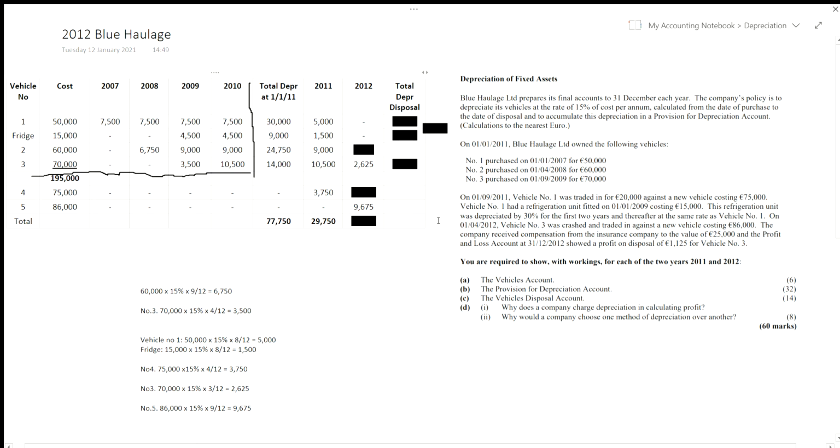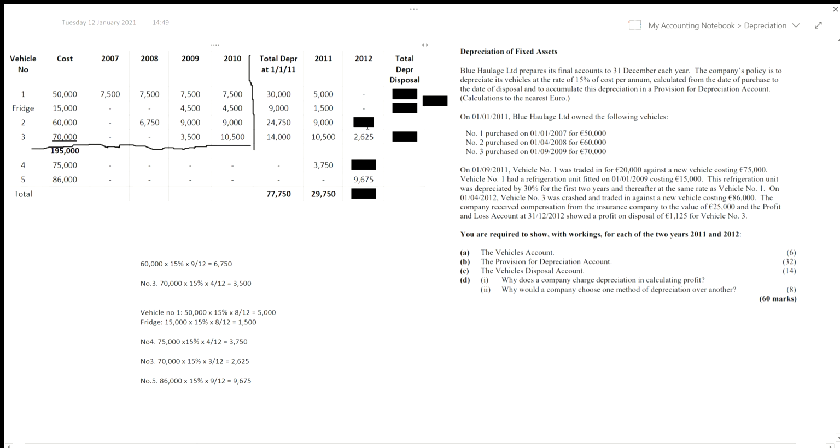Well, I still own those vehicles, unlike vehicle number 1 and the fridge, which is sold. I still own vehicle number 2, and I obviously still own vehicle number 4 here. They don't tell me anything about it, so I have to assume that I own them for the full year, so I calculate a normal full year's depreciation.